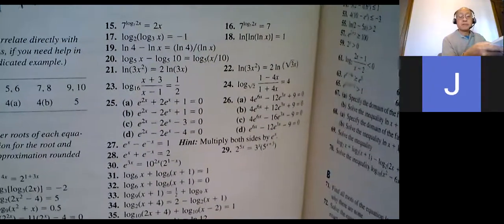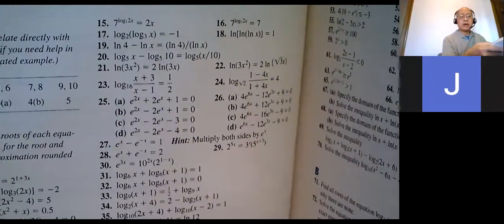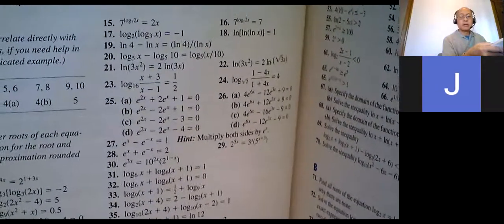All right, now I see a lot of e stuff and ln stuff. Let me show you that. Number 17, there's a log and a log. So let me show you that.